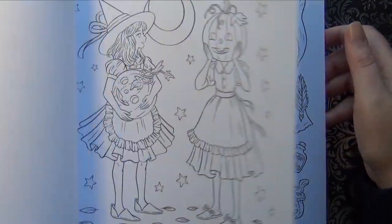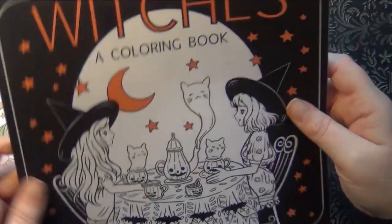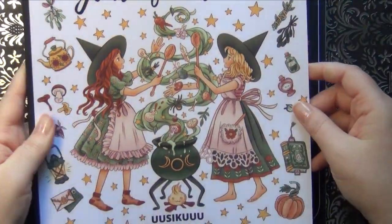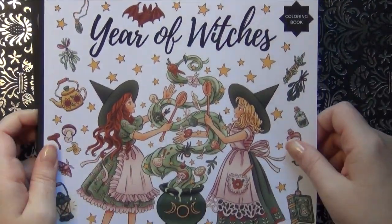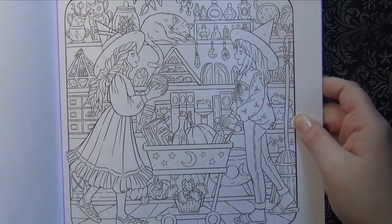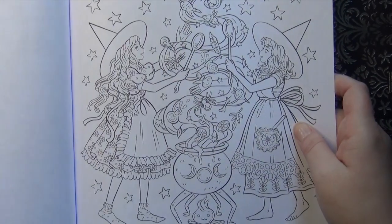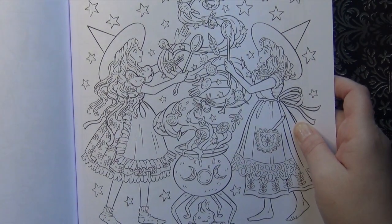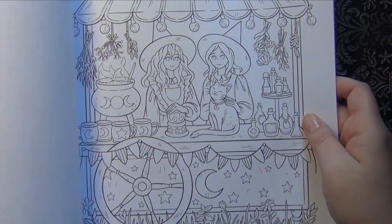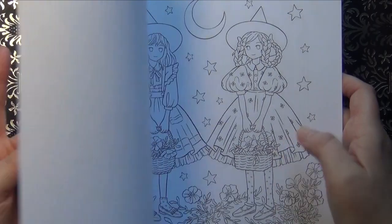So many nice images in this book. Yeah, so this was the Witches book, and then I also have the Year of the Witches. Well, you see, quite detailed. Very cute images. I think I should get started with this book and color something. This is a little bit easier.